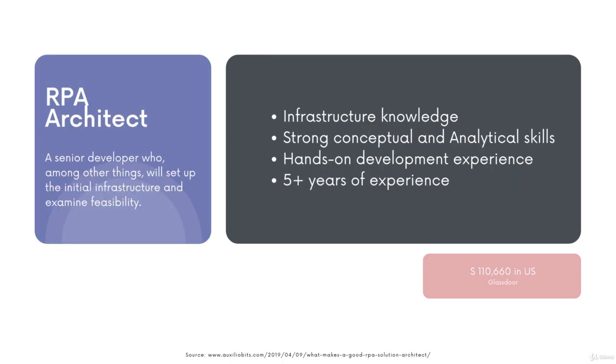RPA architect is a senior developer who, among other things, will set up the initial infrastructure and examine feasibility. RPA architects usually have more than 5 years of hands-on automation development. They are required to have strong conceptual and analytical skills, as well as deep understanding of infrastructure and technical components of automation. Glassdoor states that average salary for an RPA architect is $110,000.